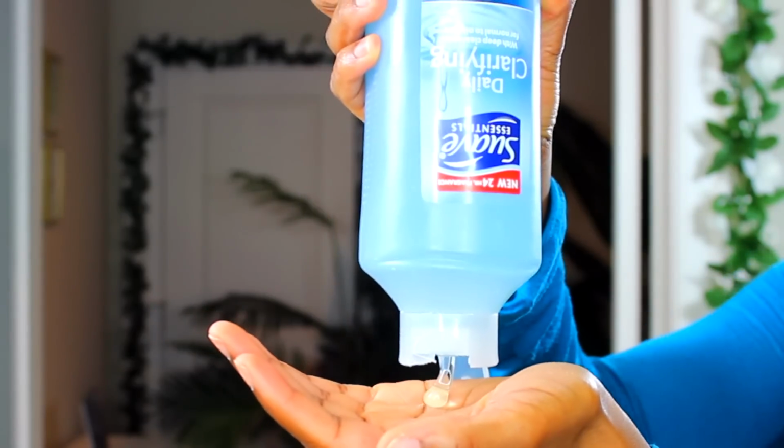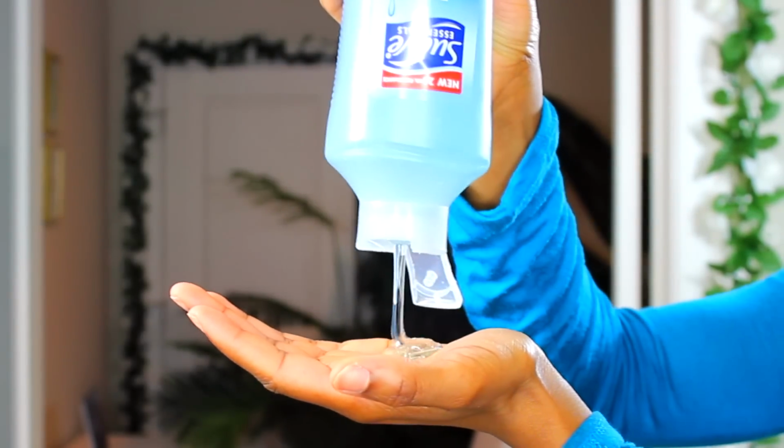Alright, so I'm going to start off with the shampoos first. Okay, so for clarifying, when I have a lot of buildup, I've been using this for so long. I've been using this for over 10 years. If I ever want to clarify my hair, I use the Suave Daily Clarifying Shampoo.